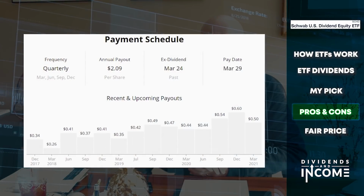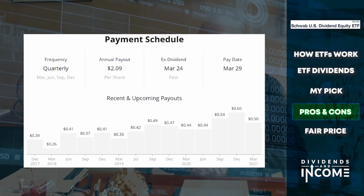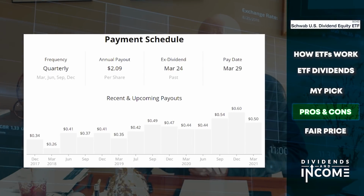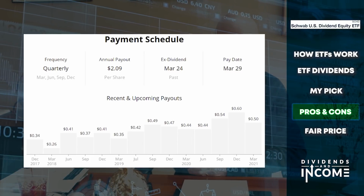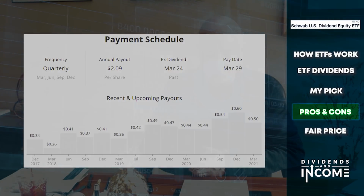This display gets a little more granular about SCHD's dividend payouts. It shows the payout per quarter, and as you can see by the graph along the bottom, SCHD is not immune to the ETF characteristic of having varying payouts each quarter. So you can see that, but when added up, you get the smooth annual increases that we saw on the previous display.